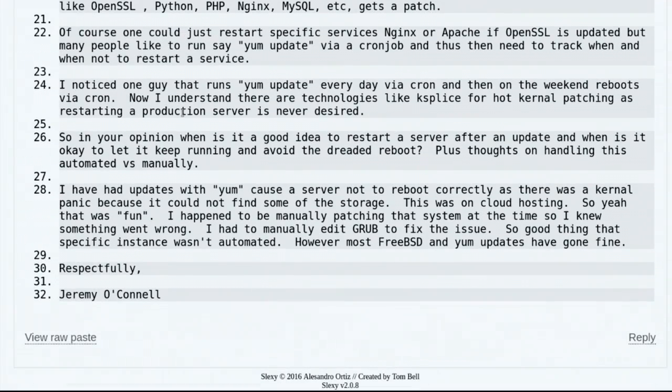Yep. So there's a couple things. FreeBSD update will actually tell you whether you need to reboot at the end. Because in general, only if it's the kernel do you need to reboot. Otherwise, you can just restart the applications.